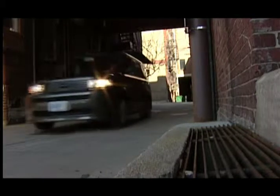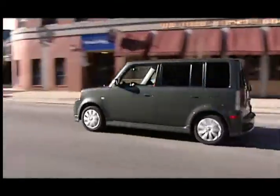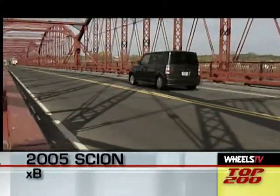In an effort to get the under 30 crowd into the Toyota mindset, the people who brought you the Camry and the Celica have come up with a new line of small on the outside, big on the inside four-door wagons that are aimed squarely at Generation Y.